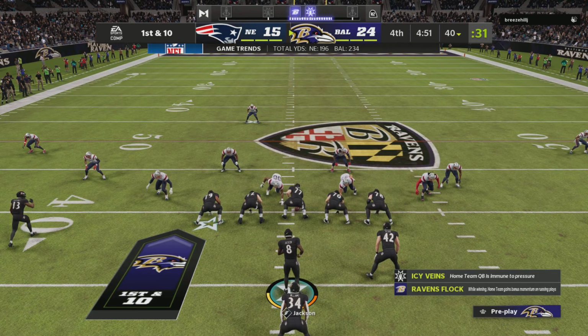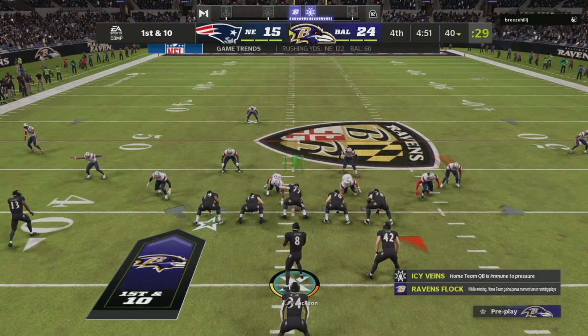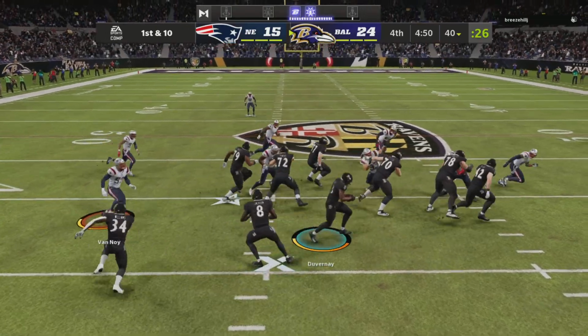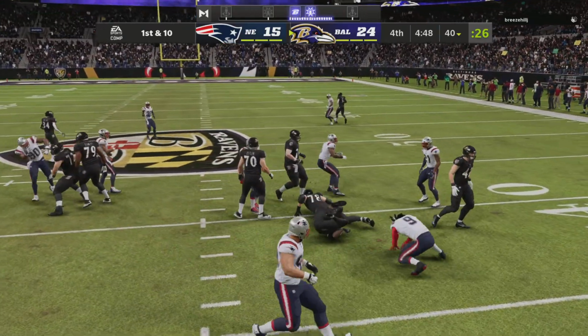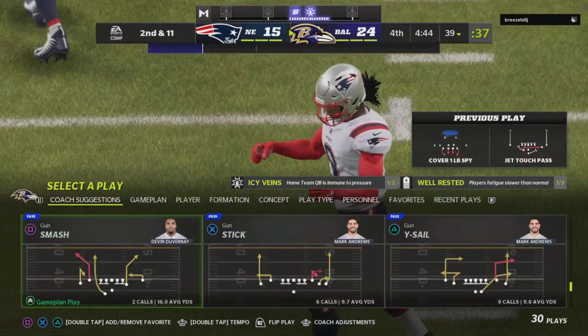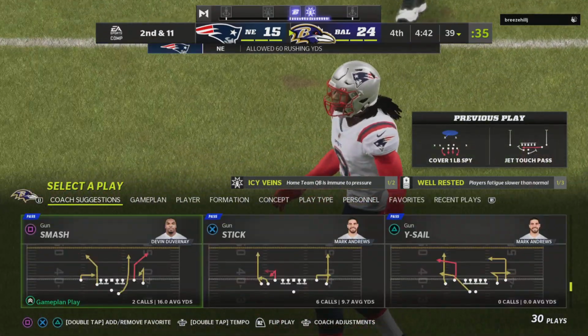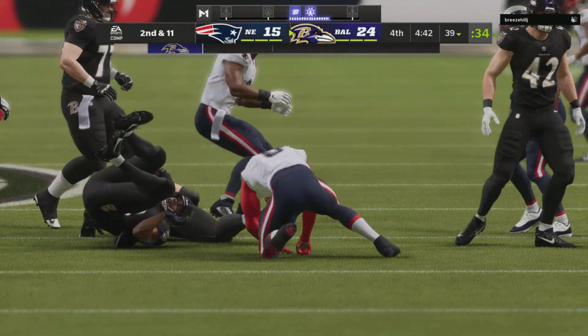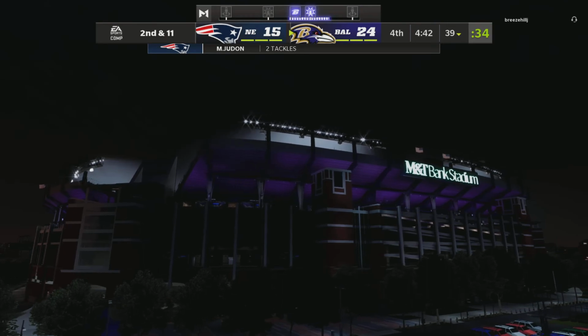Jackson and the Ravens come up now, first and 10 at the 40. And the play goes nowhere, losing yardage back near the 40 at the 39. Devin Duvernay, the intended receiver. And that'll bring up second down. Brings up second and 11 at the 39-yard line.